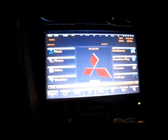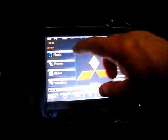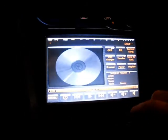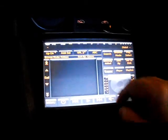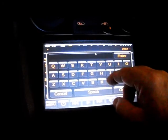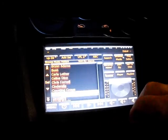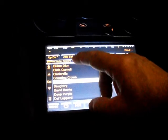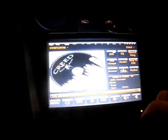Entertainment center. It's a Ride Runner with a DFX 5.1 front end. I'll show you right now, I'll be going to the music, going to my playlist. There's nothing in my playlist. I'm going to add Creed. First I'm going to look it up. Enter. There's Creed. I'm going to add everything in the Creed folder. Add selected. Go to player.